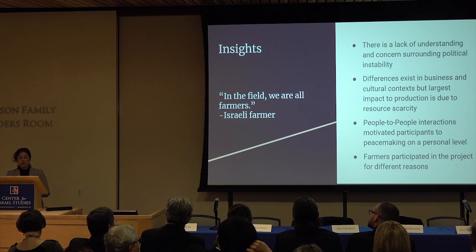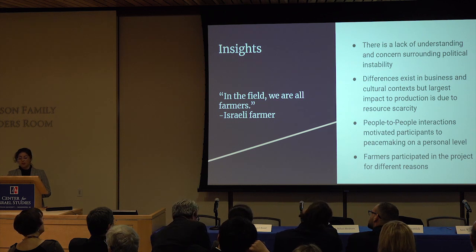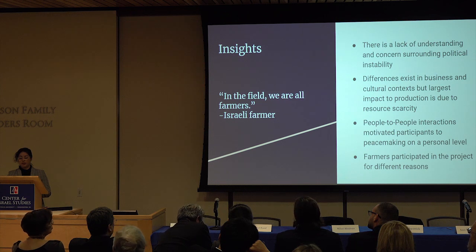However, the person-to-person interactions at the personal level had the most significance to project participants. One committee member stated that this is peacemaking on a personal level, demonstrating how these interactions motivated participants to aspire to peacemaking through individual actions.